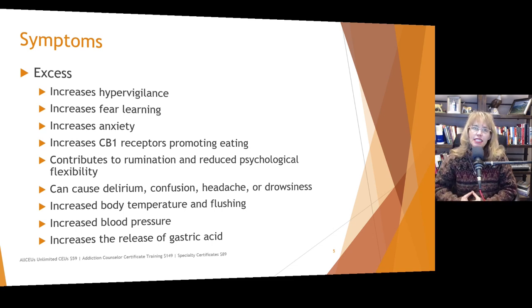And it increases the release of gastric acid. And we've talked before about the importance of the gut-brain axis and how the health of our gut and the pH and the microbiome in our gut communicates via the vagus nerve with the brain to let the brain know how healthy the organism is and if there's a stressor or something going on. So as stress increases and gastric acid is released in the stomach, then that message is going to go up to the brain via the vagus nerve and tell the brain, hey, there's some anxiety stuff going on here.